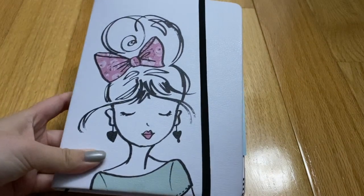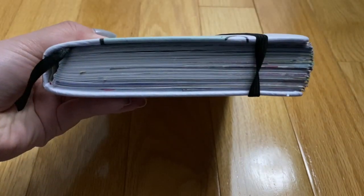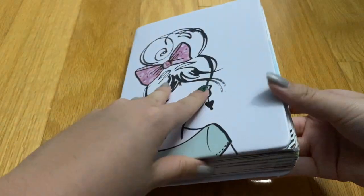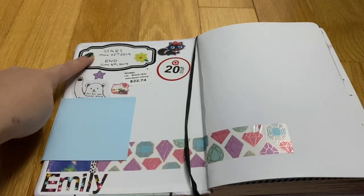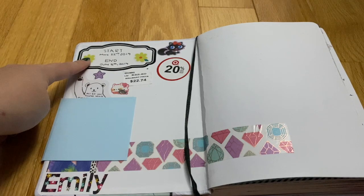The next journal that I worked in was this one from Hobby Lobby. I got it on sale for $5, which I thought was a great deal. So here are side views of it. It is a hardback, comes with the strap and everything. Here's the inside cover. So there's just the date I worked in it, May 22nd to July 5th.